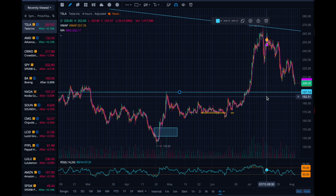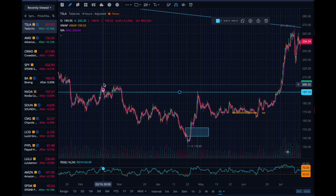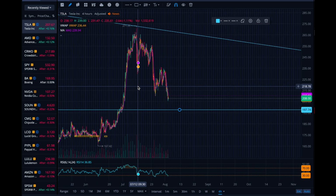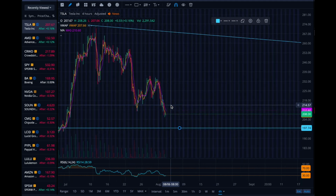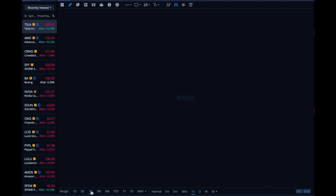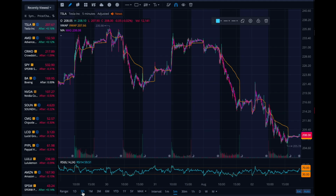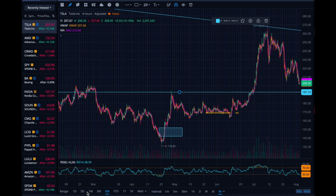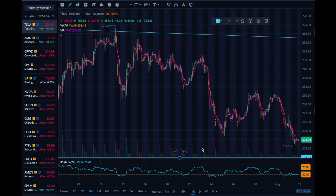Right around 197 to 200, you can see that we've had some consolidation in this area up to about 205. So if you're looking to make an entry, you can definitely maybe scalp and look for the 200 level, but there is more potential downside coming for this stock, so I'd definitely be bearish on it. What I'd be looking for is more of a short position.